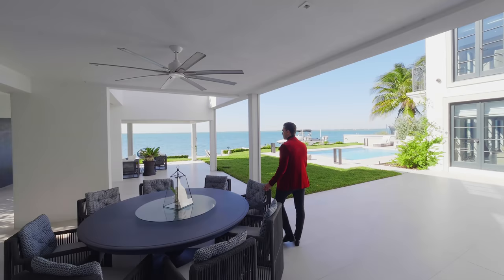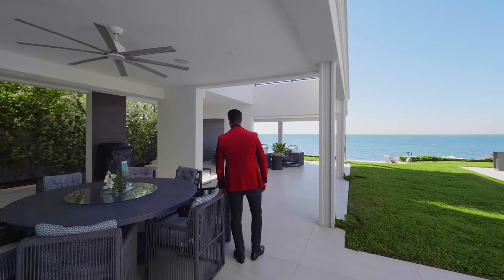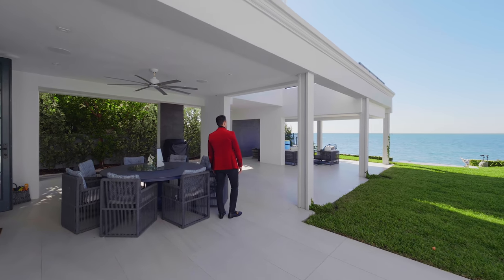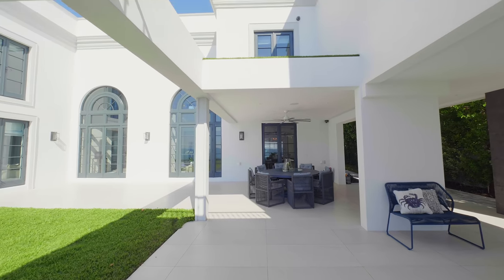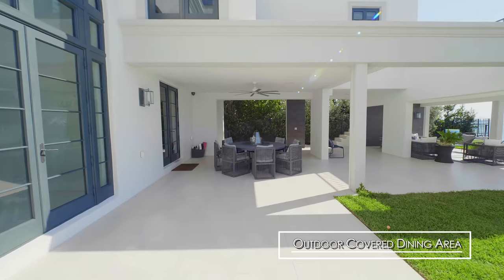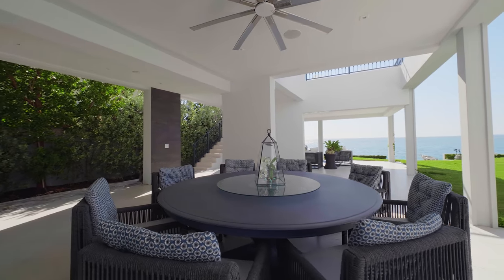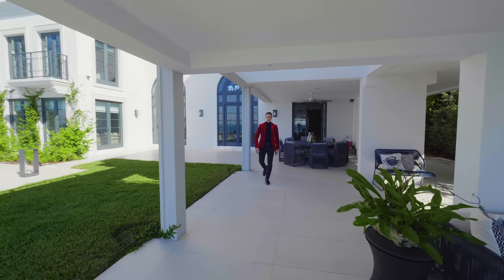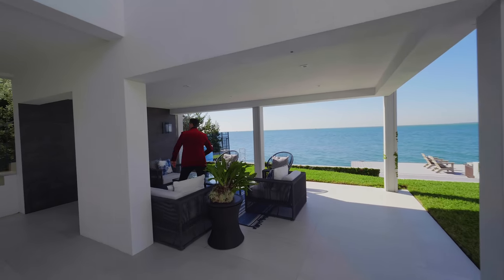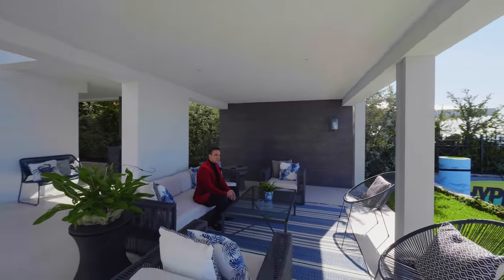Let's exit this area and head outside and check out the outdoor dining area that's covered. When you're finished dining outside, you can still enjoy the outdoor lifestyle and make your way to this outdoor living room.